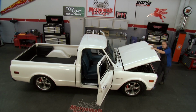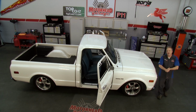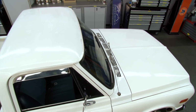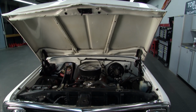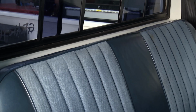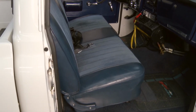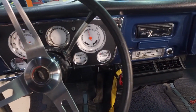This is Motorhead Garage, presented by Top Coat, and this is a very cool episode because we have this 1970 Chevy C10 truck. It's a great looking truck on the outside. It's cool on the inside too, I think, because it's really like a time machine. This is what it looked like 50 years ago, except for a couple of changes. Three-point seat belts have been added to make this thing safer, and the owner has whited out some of the gauges on the dash to give it a cooler look.